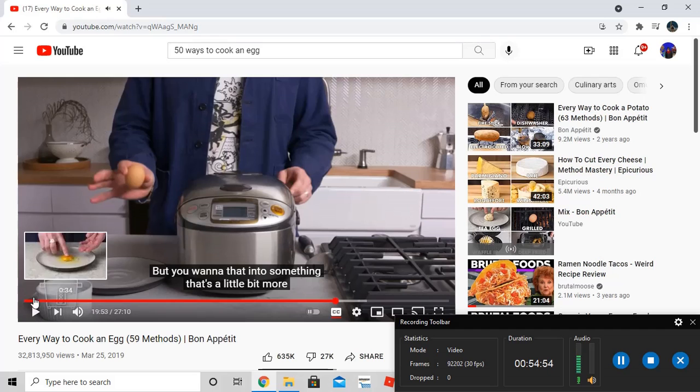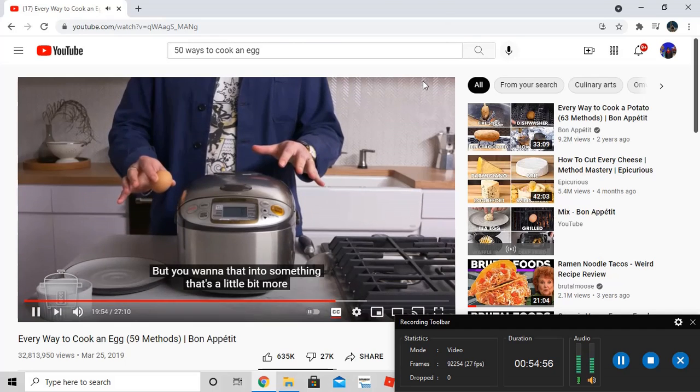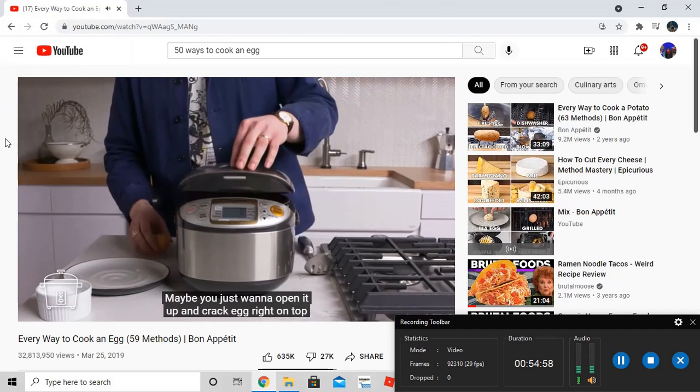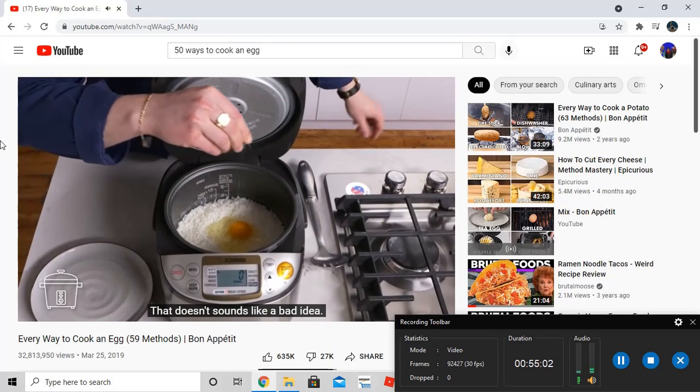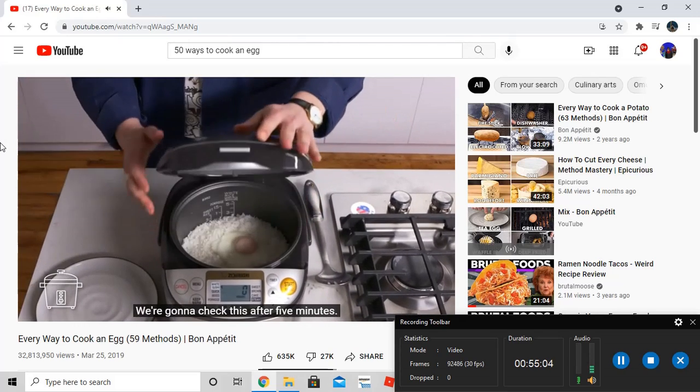Rice cooker. Haha! Rice cooker funny. Maybe you just want to open it up and crack an egg right on top of that rice. Cook it right there. That doesn't sound like a bad idea. We're going to check this after 5 minutes.